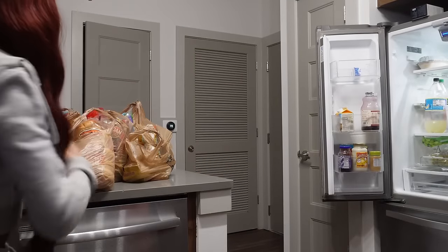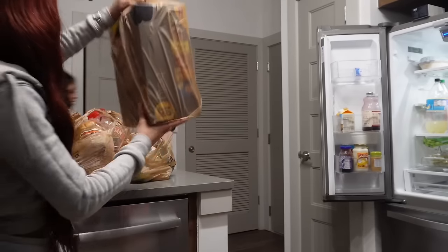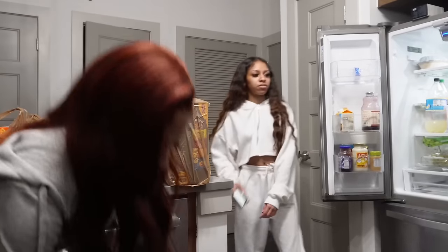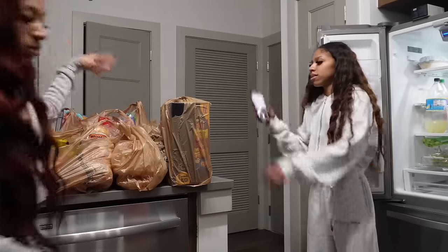Y'all, so we're putting all the garbage on here. We cleaned out the refrigerator and what we didn't need. Take a picture for our own Demi.